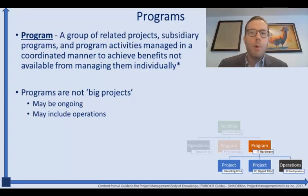Moving on, we can see how both projects and operations might fit within a program. A program is a group of related projects and sometimes related program activities or operations managed in a coordinated way to achieve shared benefits. So let's take a look at the textbook definition here. Program, a group of related projects, subsidiary programs, and program activities managed in a coordinated manner to achieve benefits not available from managing them individually.